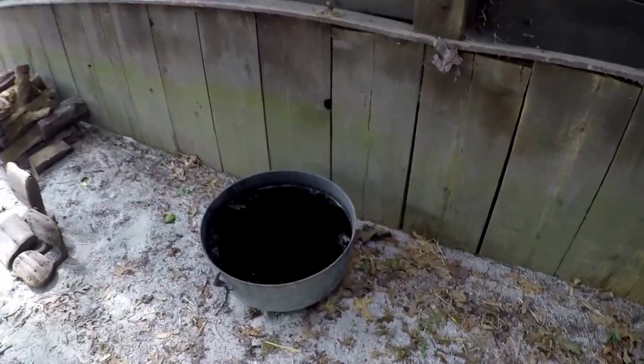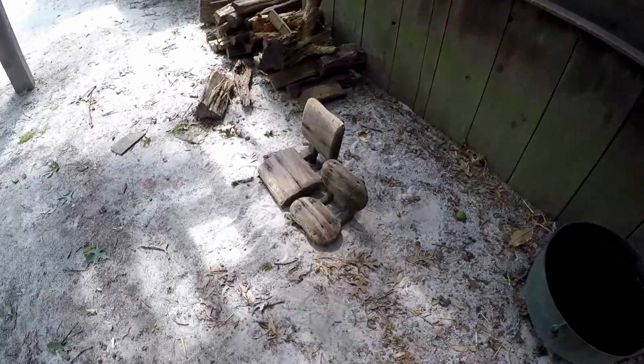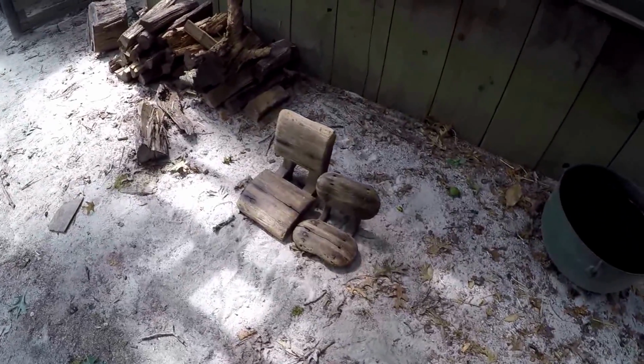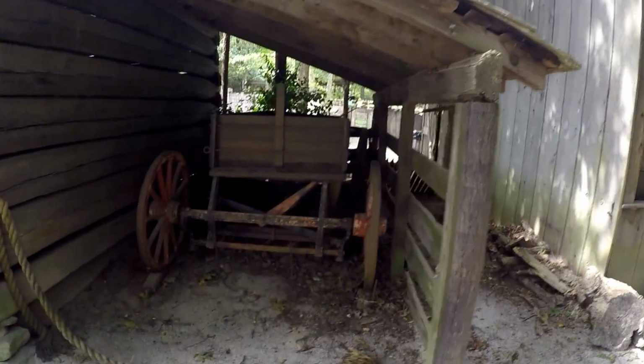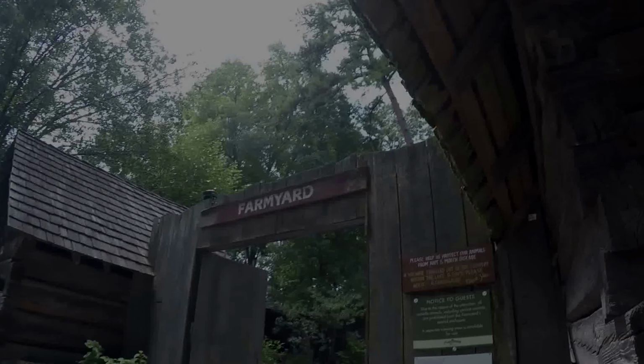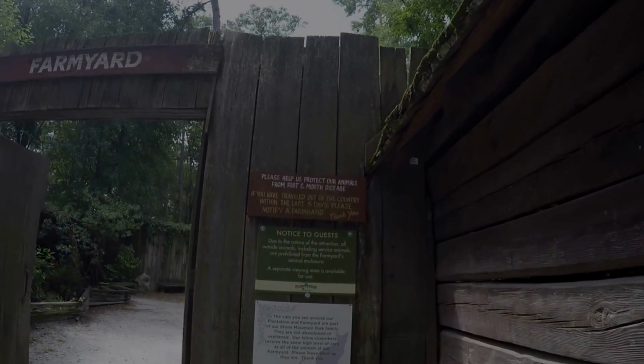This roof overhang has seen better days. I can't figure out what these two little stools are, two little cedars, or I don't know what they are. There's a wagon in here to carry heavy loads of supplies, and a tool shed. And here we are at the farmyard.